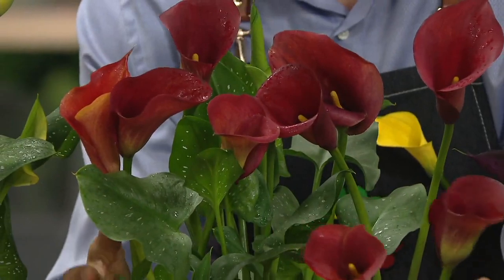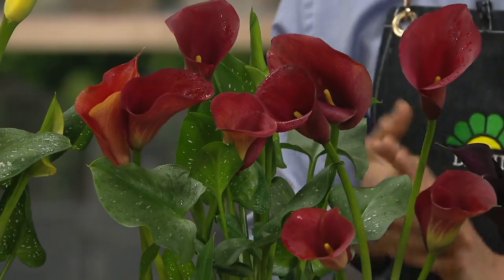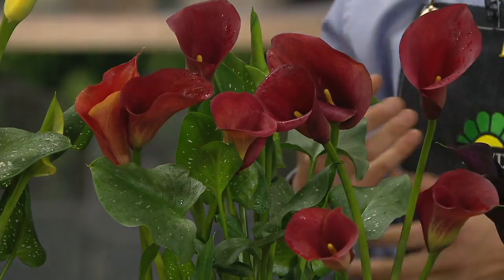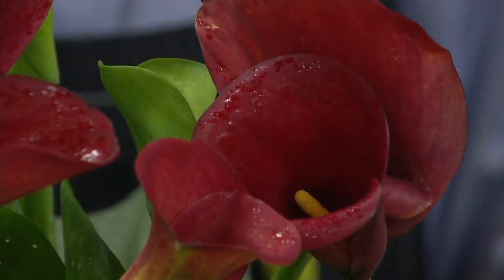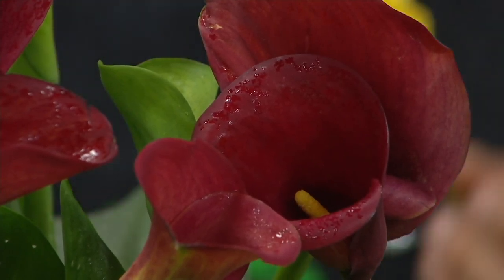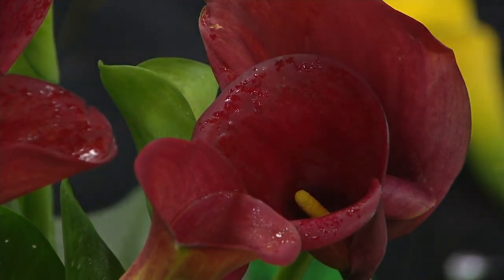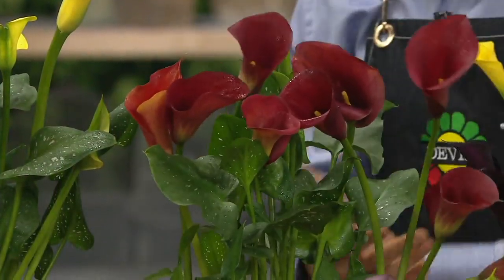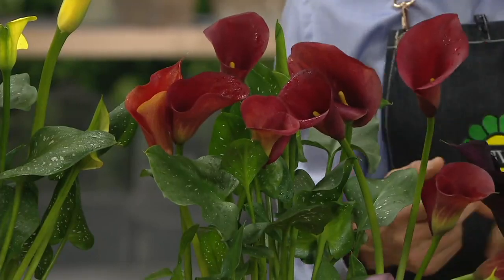Oh my gosh, look at this rich color. My Uncle Court calls this the cranberry red. It's like your morning cranberry juice. And the amazing thing is, each of the bulbs that you get will produce up to 10 beautiful flowers like this at any given time. Really? So it's not one flower, one bulb? Not at all. No. Love it.